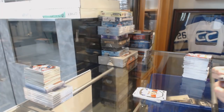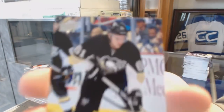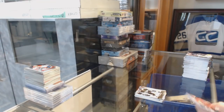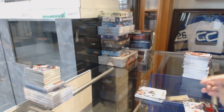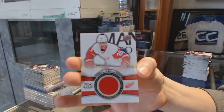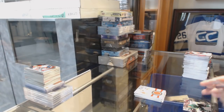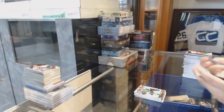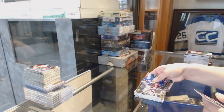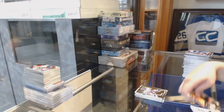Portraits of Max Pacioretty for the Montreal Canadiens. Sergei Plotnikov. Canvas of Logan Couture for the San Jose Sharks. We've got a game jersey for the Detroit Red Wings, Tomas Hertl. Young Guns for the Dallas Stars, Matthias Janmark. Henrik Sedin, Shining Stars for the Rangers. We've got the Young Guns checklist random.